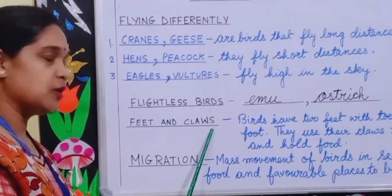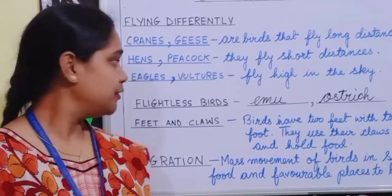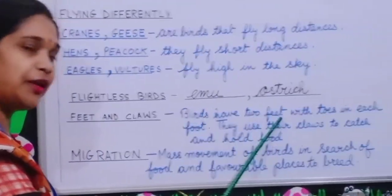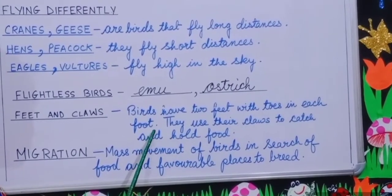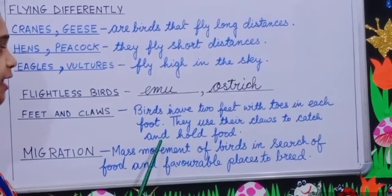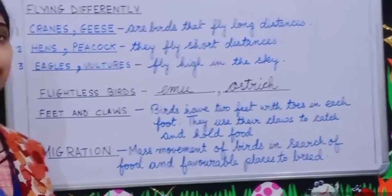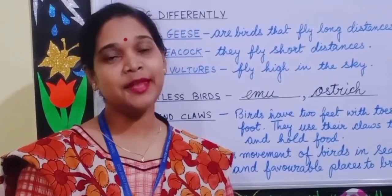Feet and claws. Birds have 2 feet, with toes in each foot. They use their claws to catch and hold food. They also use their claws to fight their enemies.